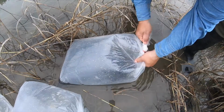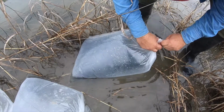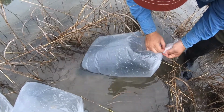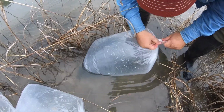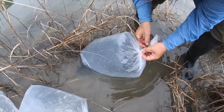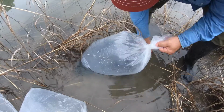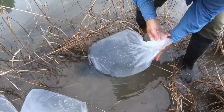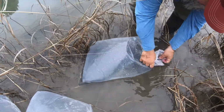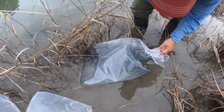We've had a couple of minutes pass, so now we're going to take the rubber bands off these bags and then turn the fish loose into the water. These rubber bands are a little harder to get off than I thought they were going to be. So now, instead of just dumping them out, what I'm going to do is introduce a little bit of the pond water into here and let it trickle in real slowly, and that'll mix in with the fish.